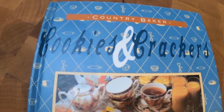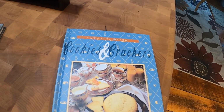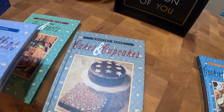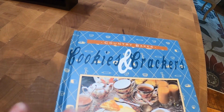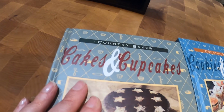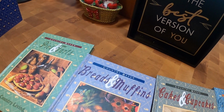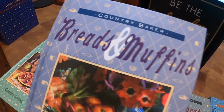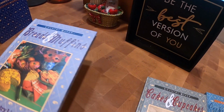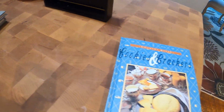And I have made so many things over the years from these little recipe books. But the book that I use the most is the Cookies and Crackers book. And then the next one I use the most is the Cakes and Cupcakes. I haven't used the Breads and Muffins as much, or the Pies and Tarts, as much as those 2 books, although I have made a lot of Breads and Muffins from this book. All right, so we're gonna put these 3 books away, and we're gonna be using the Cookies and Crackers book.